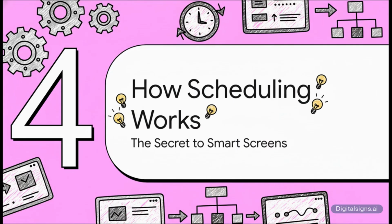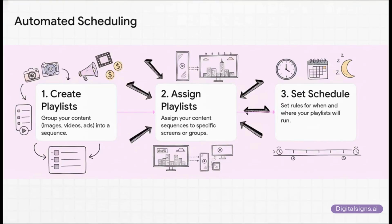Now you might be thinking, all this sounds incredibly complicated to set up. But honestly, the tech that powers these smart screens is surprisingly straightforward. It really all comes down to scheduling, and it boils down to a really simple, automated process. Seriously, it's really just 3 steps. First, you create a playlist of your content, your images, videos, ads, whatever. Second, you assign that playlist to the specific screens you want. And third, you just set the schedule. You tell the system exactly when you want that content to play. And that's it, you're done.